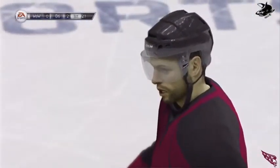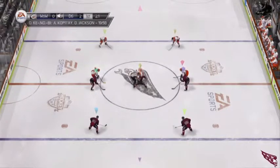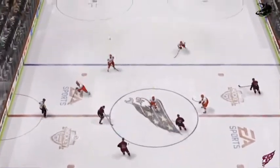Black snapshot. It's a good one, and it's a goal. And this goalie looked like he had his glove turned and ready. I just don't think it was high enough to stop that shot.